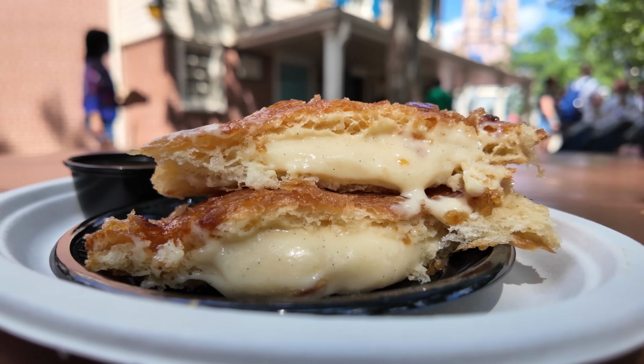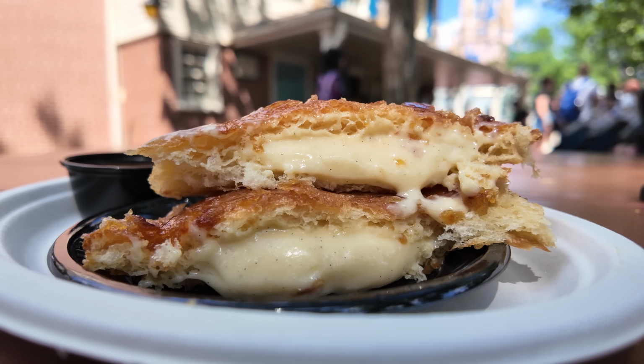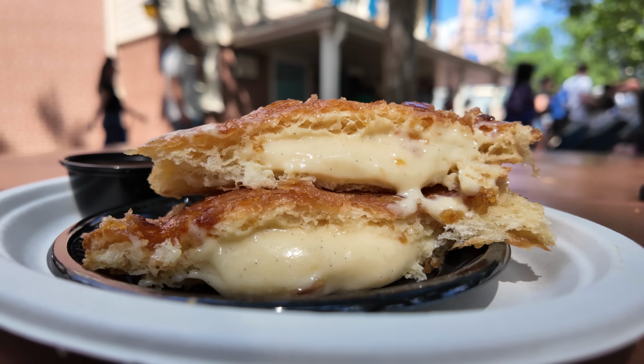I mean, you've got that amazing creme brulee croissant as it is, all of those flaky, buttery layers, and the vanilla custard filling on the inside of this is amazing. There's fresh vanilla beans that you could actually see in the filling, and I love the crispy bruleed sugar on the top, and when you just mix that chocolate sauce in, man, this is amazing.